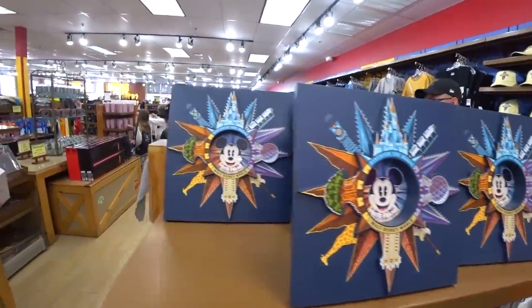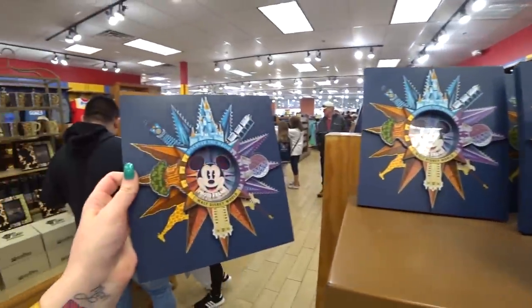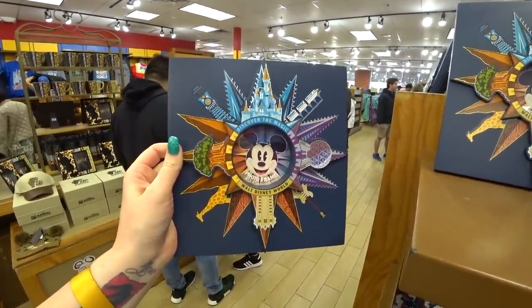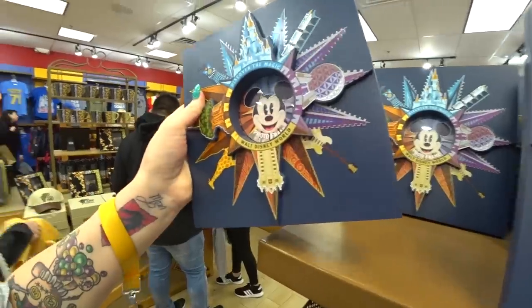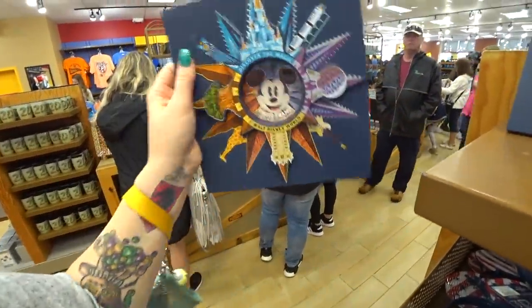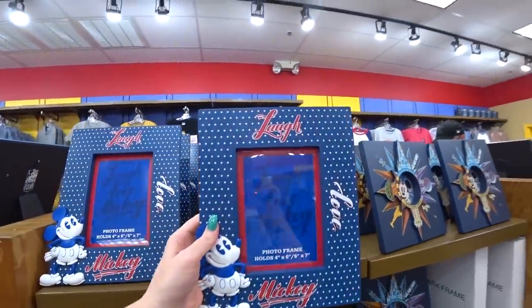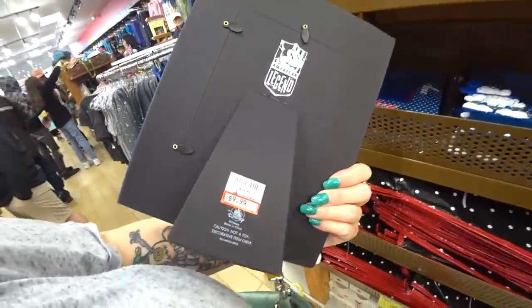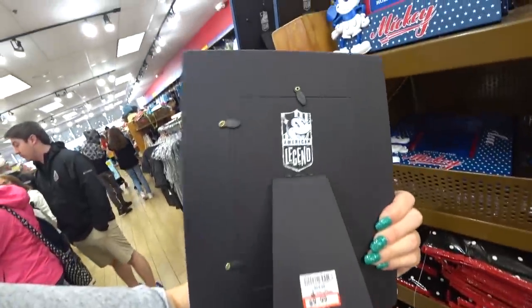Well, these are cute. Look at these photo frames. Look how cool they are. Guess how much they are. They were $30. Are you ready for this? $4.99. $4.99. Here's another one. Ooh, this one's heavy. Laugh, Love, Mickey. That one is $9.99. American Legend Collection.